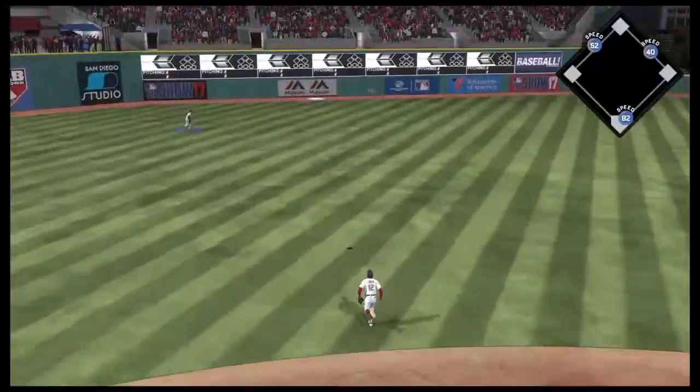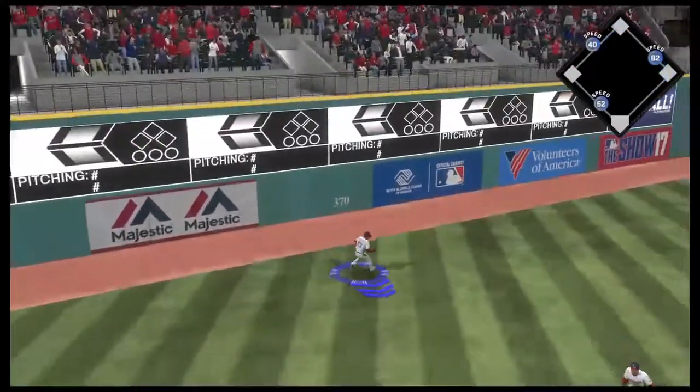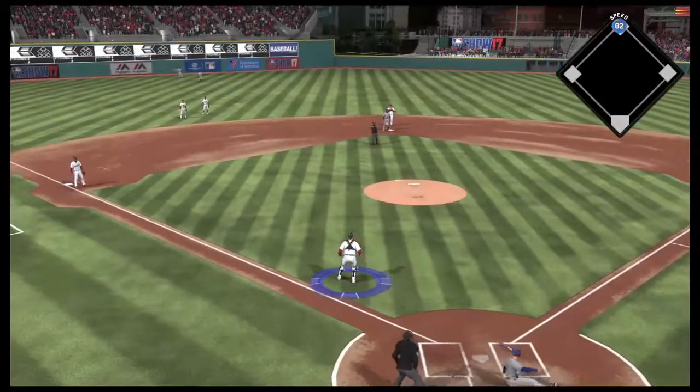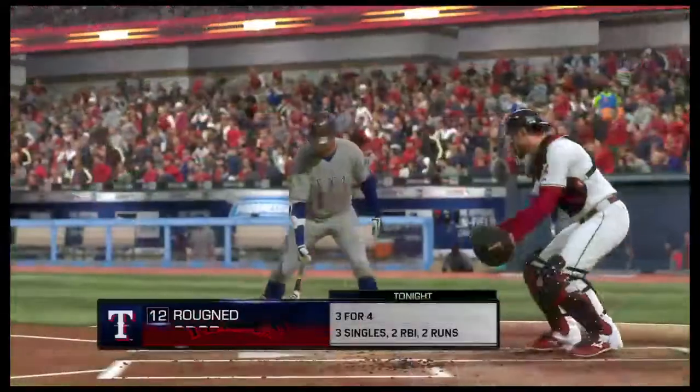A swing and a drive sent out toward the gap. But that'll hit off the wall in left center. In to score, the runner from second, Moss, rounds third and is digging for the plate. And not in time as the second run scores.